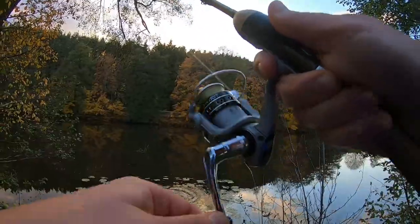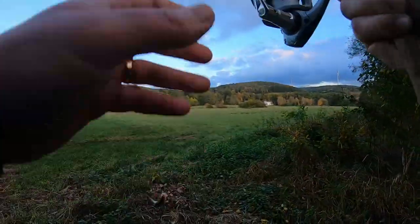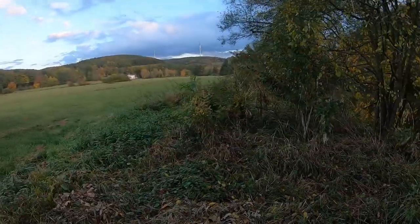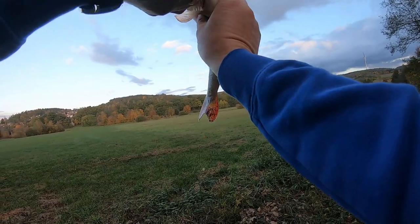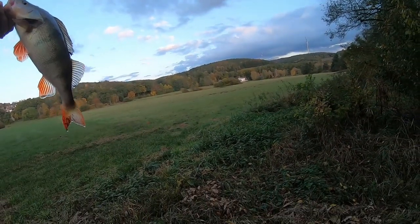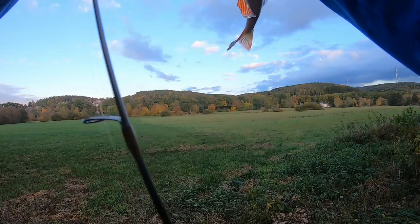Ooh, good perch. Dude. Yes. Dinner. Dude, and I lost a good one over there too earlier. There we go, boys. That's what we've been waiting on all day. That's the one. She'll fry up nice. Maybe we can get another one to go with it.